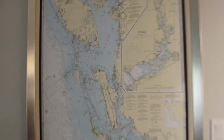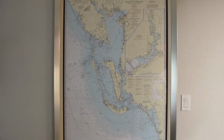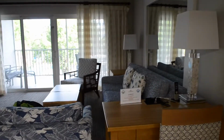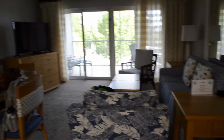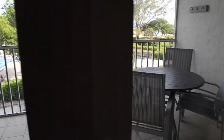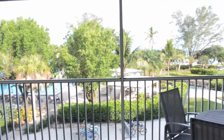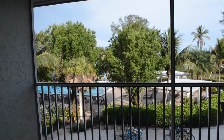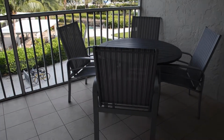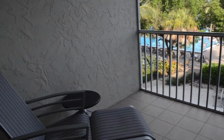There's a nice map here of the Sanibel Island Estero area, so you can see where you are in relation to other things. And then when you turn, you again have the living room and the dining area with the dining table. There is a TV and we also have a nice porch. The porch overlooks the pool area and you can see the beach in the distance. We have a nice patio set, a table and a lounge chair, so you can sit in the patio.